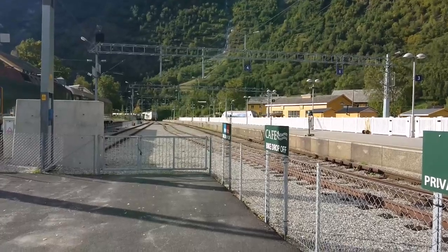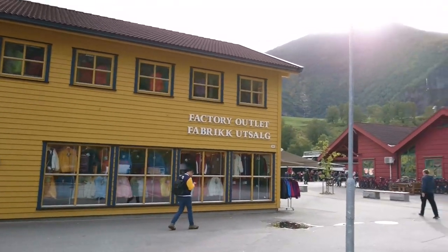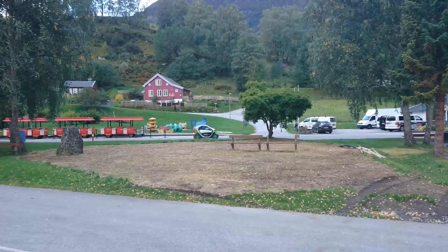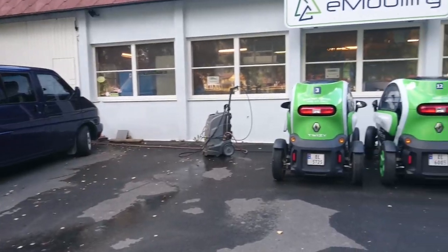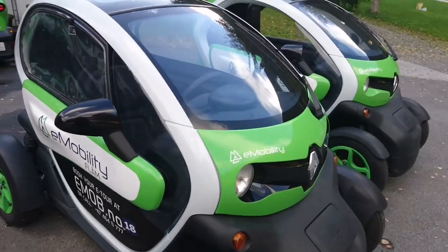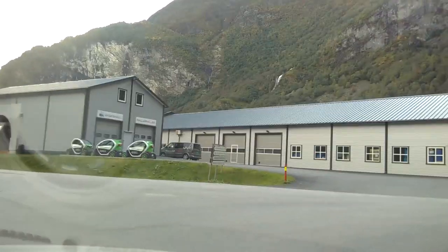The railway line is electrified, but that's not the only electric form of transport to be found in the village. Twizzy, Twizzy, Twizzy! Flåm has a fleet of Renault Twizys available to hire, so tourists can easily explore the surrounding area at their own leisure.